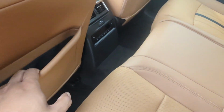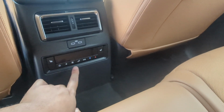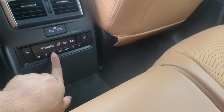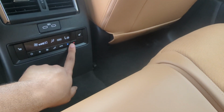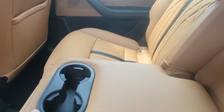As you can see, you have two seat pockets on both sides. You do have rear ventilation. Of course, you can turn that on and make those adjustments. Of course, you have your fan speed here. You can turn this on or off. You have rear heated seats, like I mentioned. And of course, you can adjust the temperature to your liking, as well as a pod armrest with two cup holders.